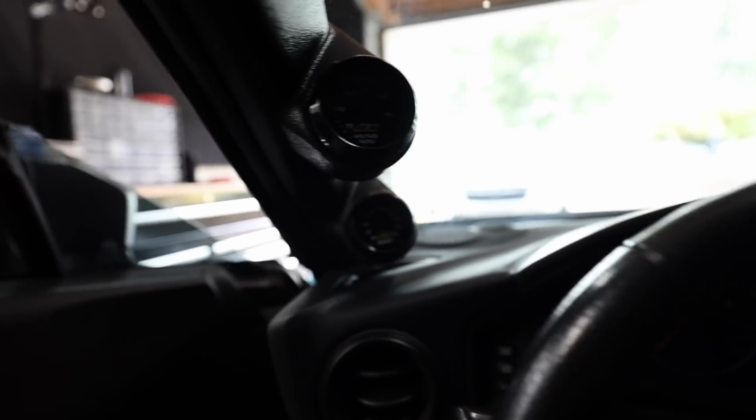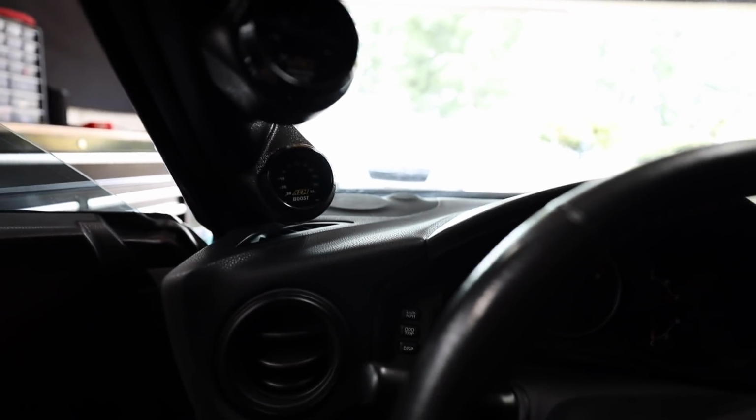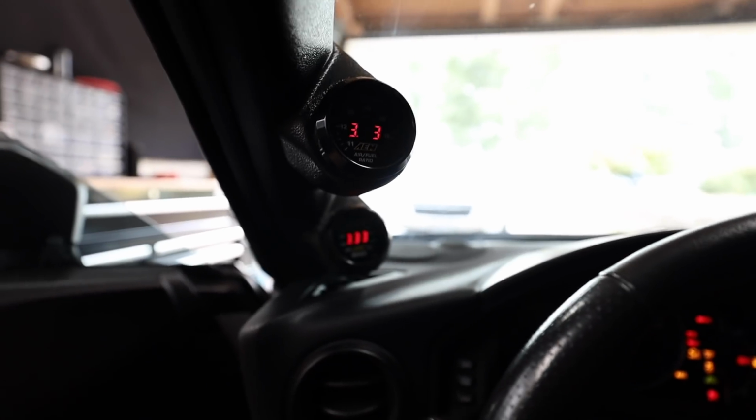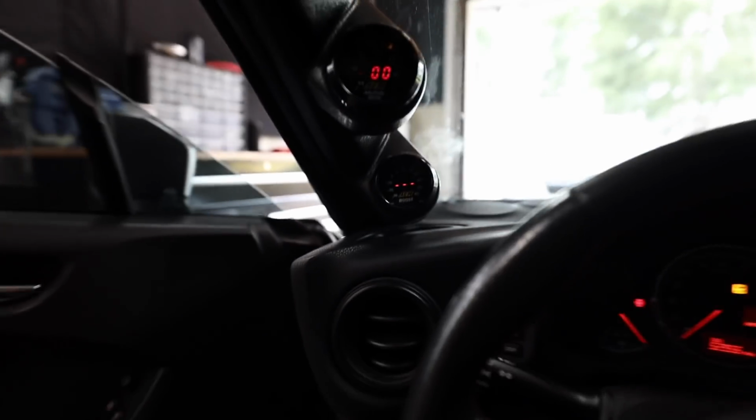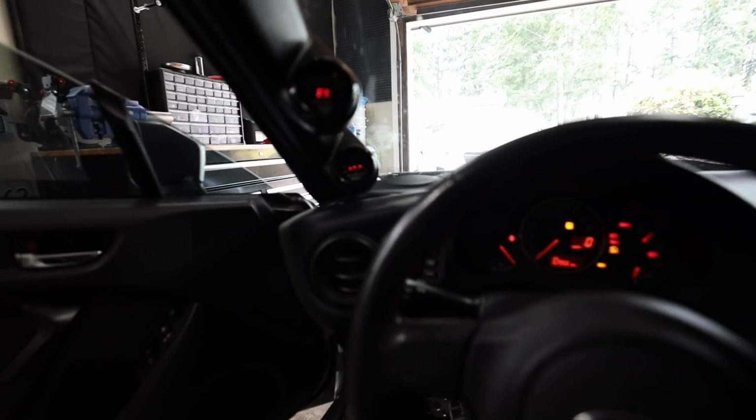But BRZ stuff, I wanna show you guys what I got installed on the BRZ because I'm a little excited for some of these smaller goodies. Oh, check this out. Well, blam, you can't see anything. Hold up. Check it out. We got gauges. So I got the AEM boost and air fuel ratio gauges installed in here yesterday. Whoop, wrong way.